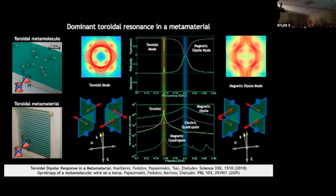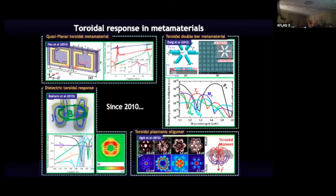So essentially, we created a material structure in which an individual metamolecule was a combination of 4 split rings. As a result of excitation by a plane wave propagating in this direction, magnetic moments are created in these rings, creating a toroidal response, a toroidal dipole in the system. And this toroidal dipole is seen as a peak in transmission and reflectivity of the system. And analysis shows that in this particular configuration, the toroidal mode is the main contributor to this electromagnetic response. So then this created a considerable follow-up.